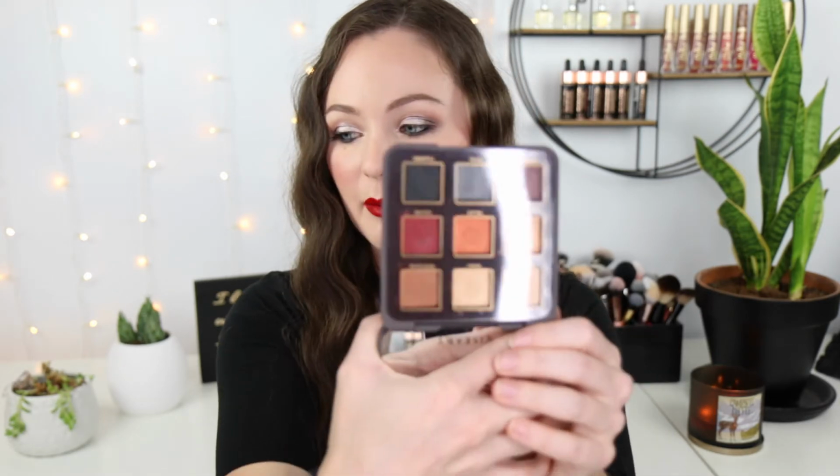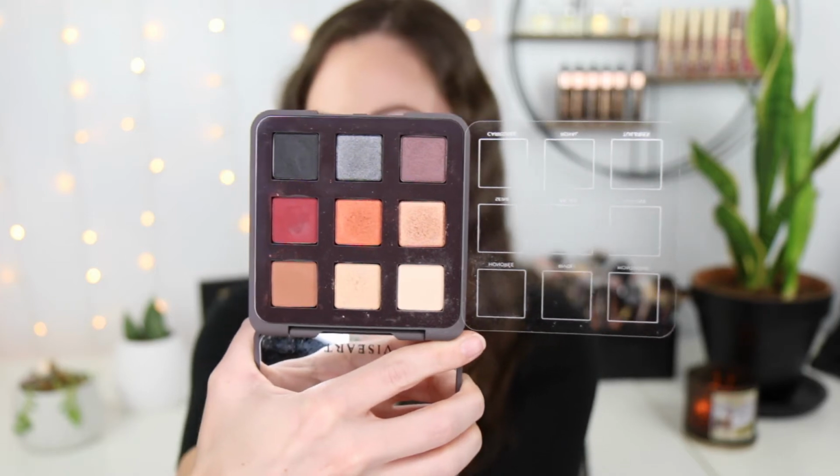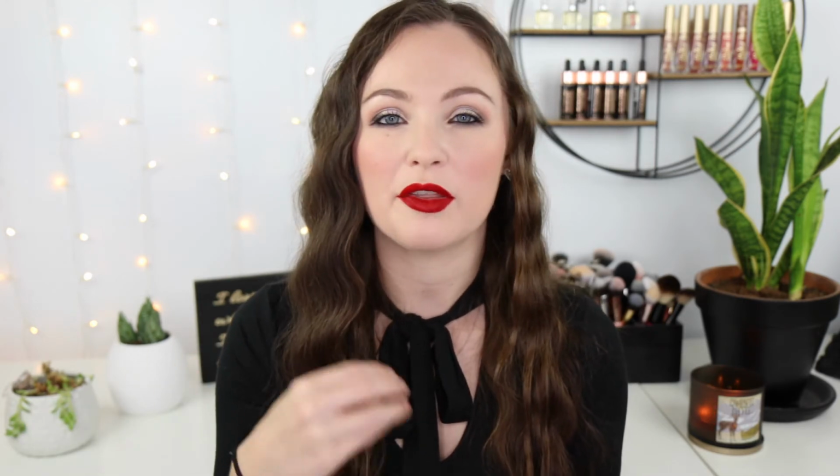So this is what the eyeshadows look like. These are a little bit different than their smaller eyeshadow palettes. Their smaller eyeshadow palettes, I would say, are a little bit similar to that Milani palette. The mattes are really soft and buildable. They've got a little more pigmentation, but the shimmers in there are more everyday shimmers. But in this palette, these are very metallic and out there.